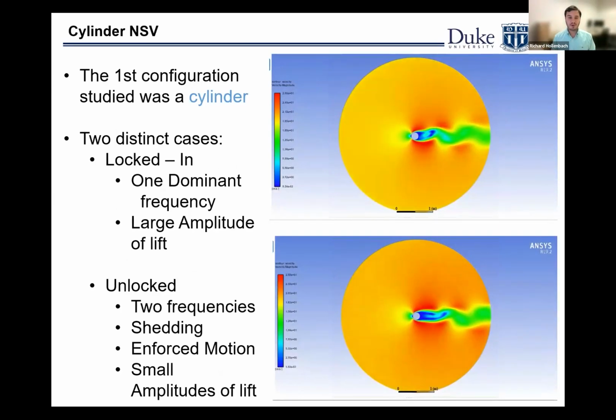Specifically on my work, I took a very simple configuration to start, and that was a circular cylinder. You can see in the 2 videos here, we can study an unlocked case where an unsteady aerodynamic instability, such as vortex shedding, is distinctly far away from an enforced or natural frequency. You get 2 separate frequencies and low amplitudes of vibration, so it's pretty safe. That's the bottom case here. However, when that vortex shedding locks in or jumps onto the natural mode of vibration, you get large amplitudes of lift, large vibration, and that can cause blade failure in your jet engine.